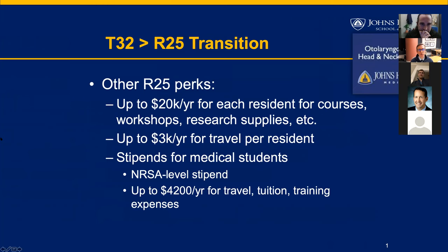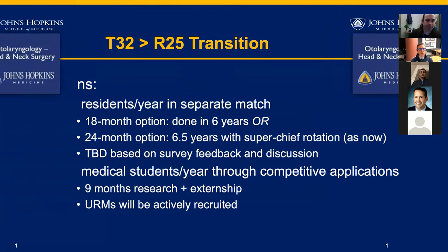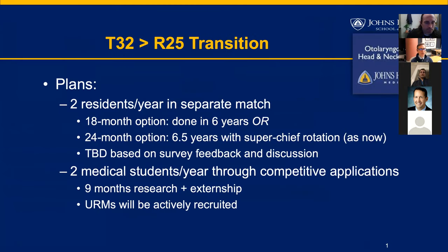Other perks of the R25 mechanism, not just salary support for the residents, but up to $20,000 per year for each resident for coursework, workshops, research supplies, et cetera, and up to $3,000 per year for travel per resident. For the medical students, there's an NRSA level stipend and up to $4,200 per year for travel, tuition, and training expenses.